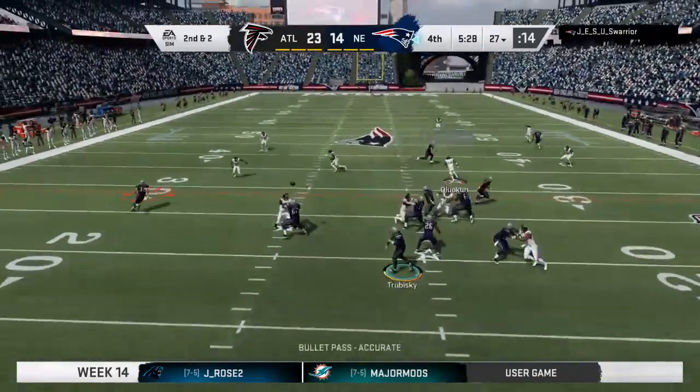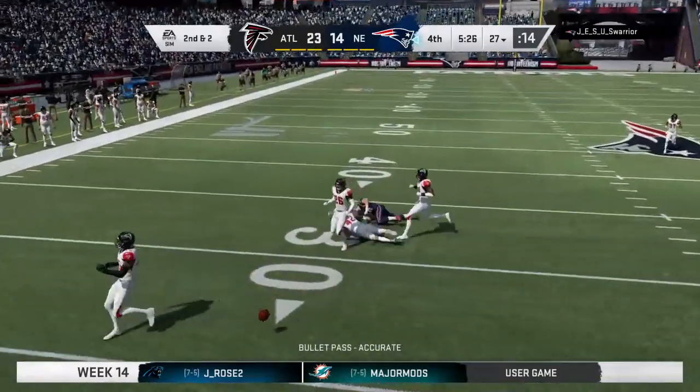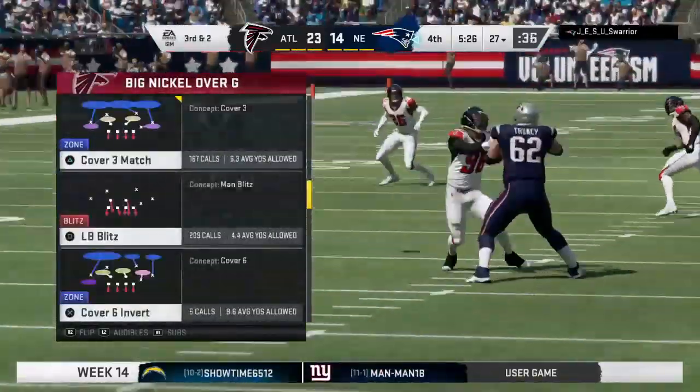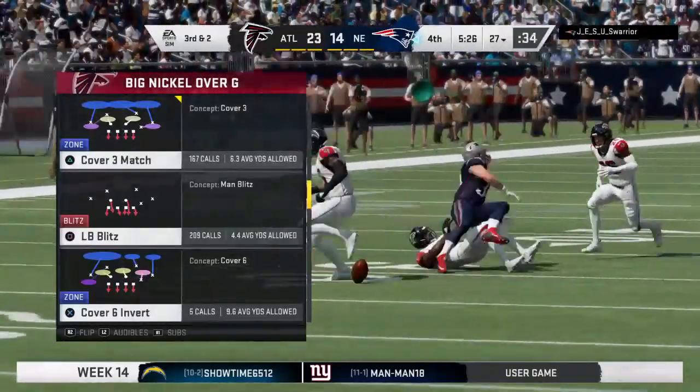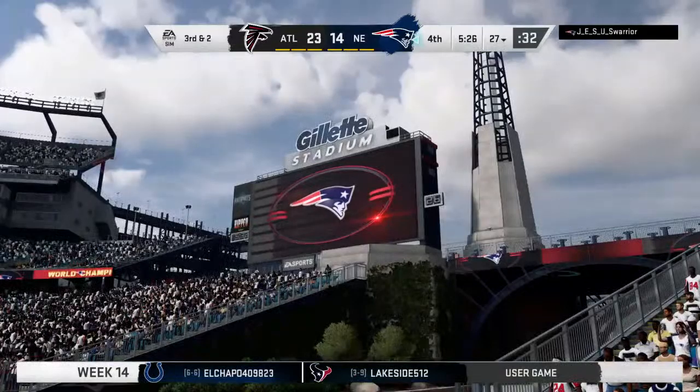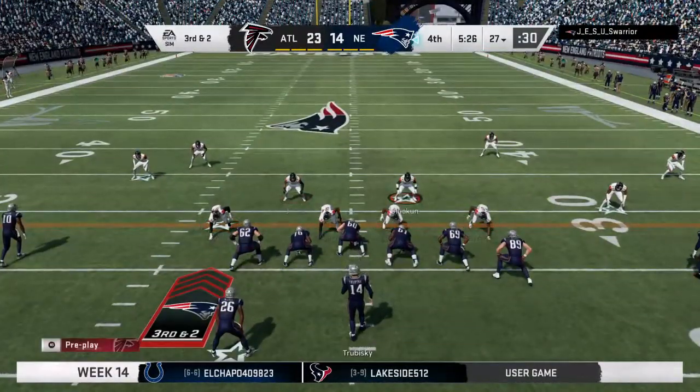From the 27th, Trubisky. And that's going to be incomplete. A lot of contact, no call, and it's 3rd down. We have not seen a whole lot of wide-open receivers. Everything seemingly has been contested. And that's another nice job there to force an incompletion.